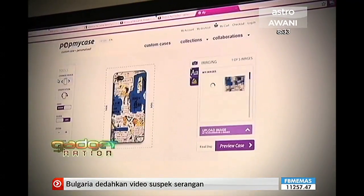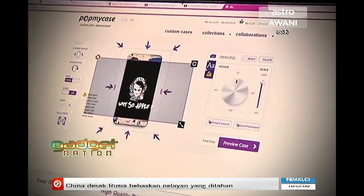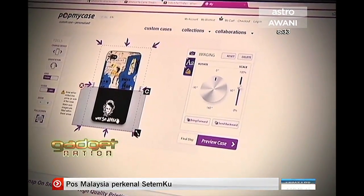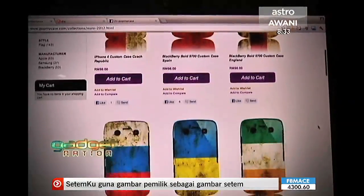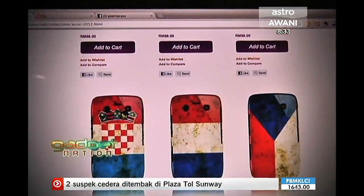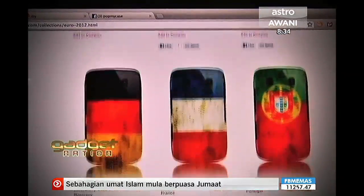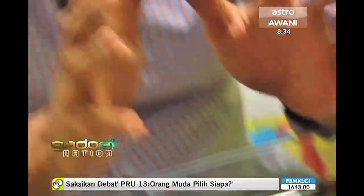We bought the technology. We spent roughly about 2 million to bring the whole technology here, which is called the 3D ink embedding printing technology, where the cases are printed like this. It's not a sticker. Basically, ink embedded meaning the ink goes into the plastic. And when we set up the whole Pop My Case, we're the only player in Asia who has this technology. And we're positioning ourselves as an Asian player while we're based here in Malaysia. And when we got the whole technology, we got so excited.